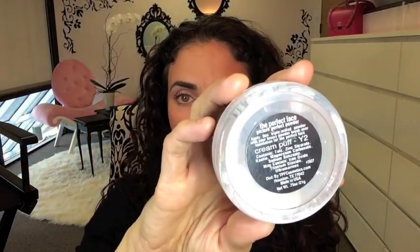Then I went in and I set that with Cream Puff Loose Powder. And I just used a little fluff brush to dust that on. I do give good pressure though, so it doesn't find its way into little fine lines later.